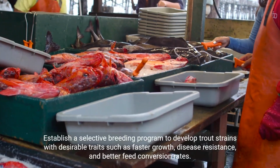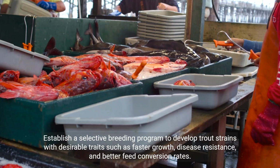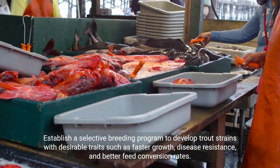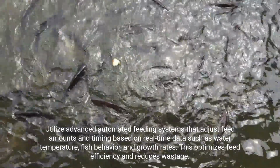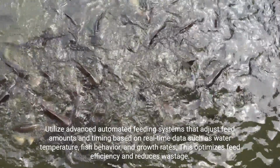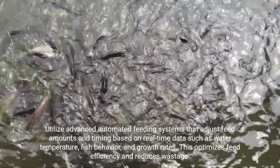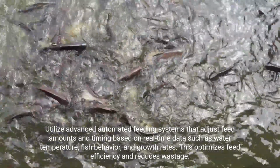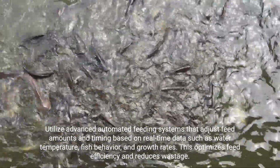Establish a selective breeding program to develop trout strains with desirable traits such as faster growth, disease resistance, and better feed conversion rates. Utilize advanced automated feeding systems that adjust feed amounts and timing based on real-time data such as water temperature, fish behavior, and growth rates. This optimizes feed efficiency and reduces wastage.